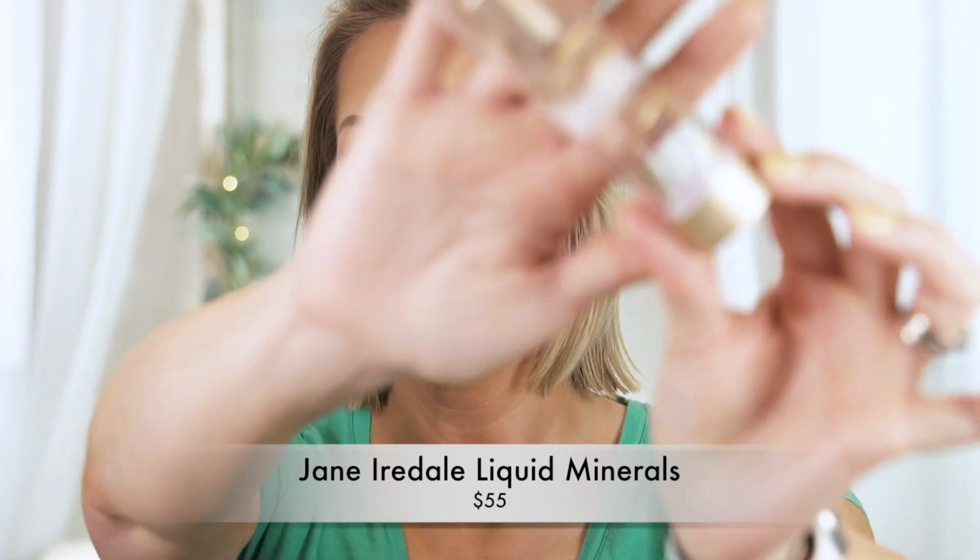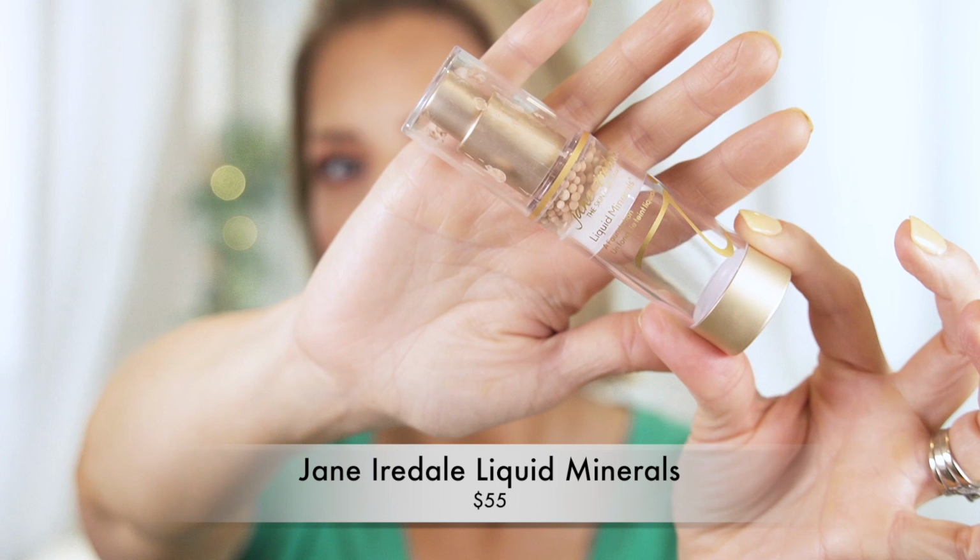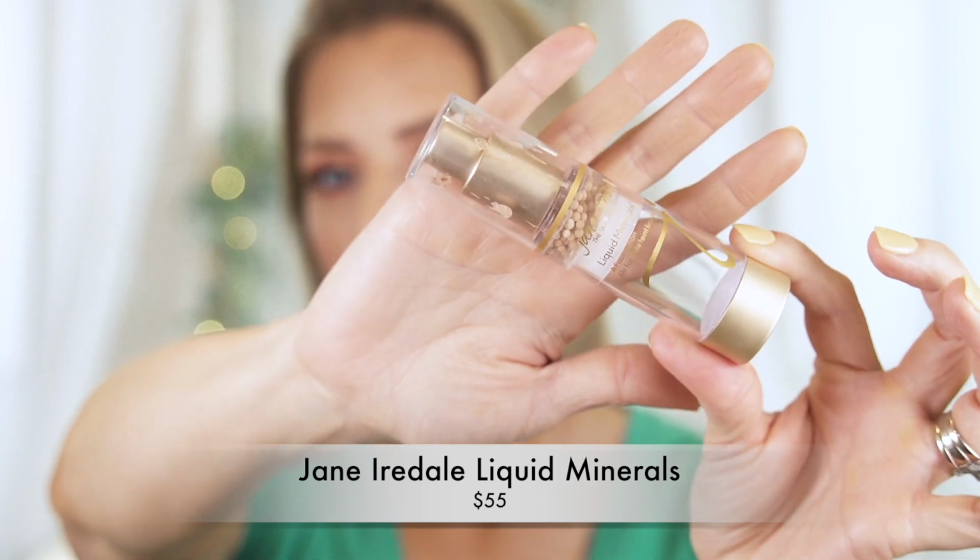Now, this is a little bit different. It's got little beads of pigment suspended in an aloe vera and hyaluronic acid base. So when you pump this out, it kind of looks like cottage cheese, especially at the beginning. Once you get into it a little bit, it's not going to look as bad, but it's still going to look a little curdled because you're pumping out the base and the pigment. All you have to do is make sure you blend it in well.